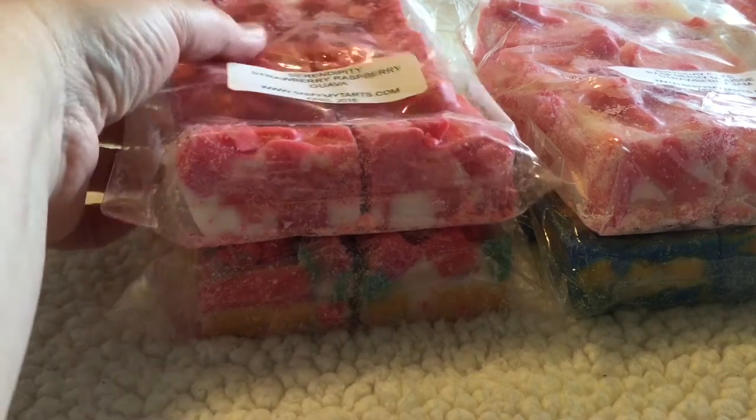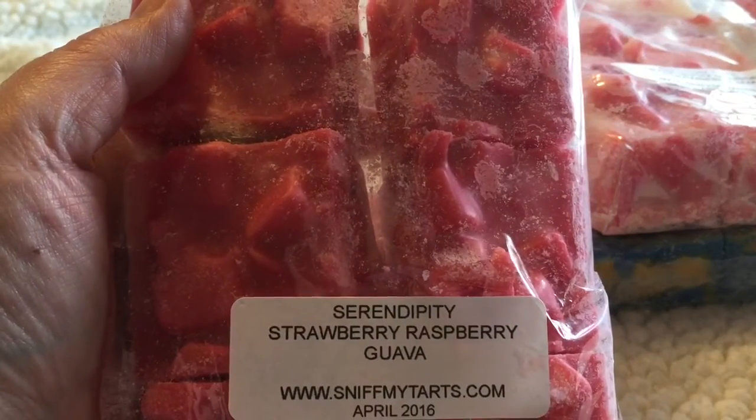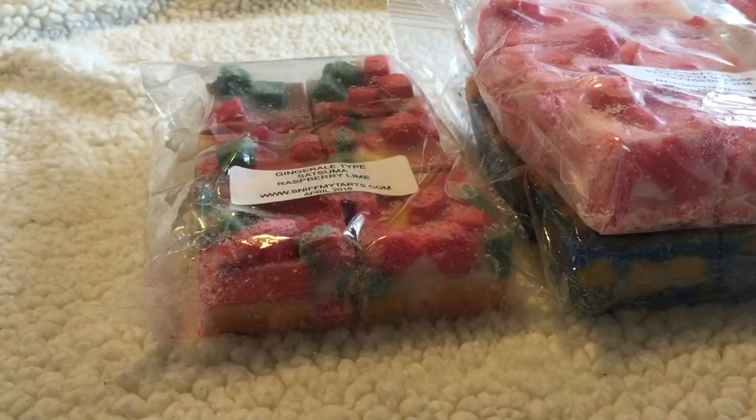Alright, this next one here is Serendipity Strawberry Raspberry Guava. I have blends like this from multiple vendors, so I couldn't leave out Sniff My Tarts. Serendipity is cherry, coconut, confectioner sugar, vanilla, a couple other notes like that. And then the Strawberry Raspberry Guava is just that fruity, creamy blend.